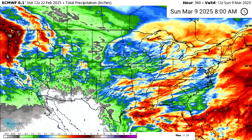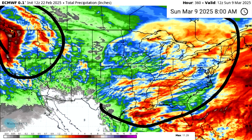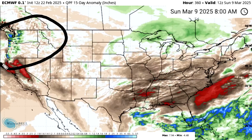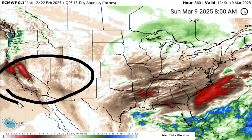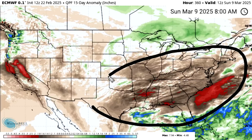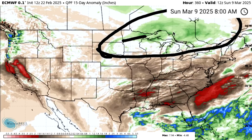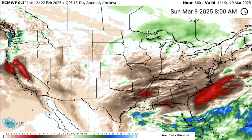Here's the total precipitation on the European model. Northwest looks quite substantial. The East, although there's a good amount, is probably going to come in below average for almost everybody. When we look at the averages, it tells the full story. We do see some above average amounts here in the Northwest, some pretty well below normal amounts here in the Southwest, and then the East, just a little lackluster. Although there is precipitation, it's just pretty far below normal. And then we see the upper Midwest and Eastern Canada do quite nicely as far as that precipitation is concerned.